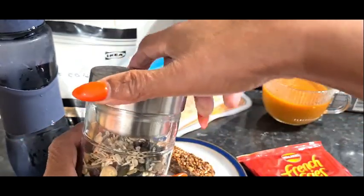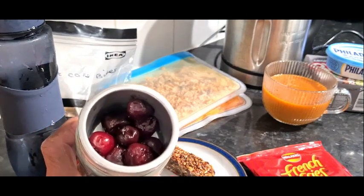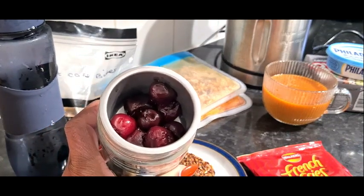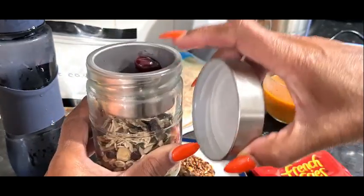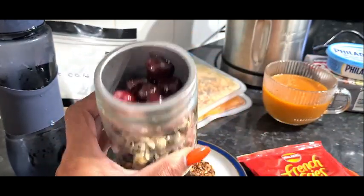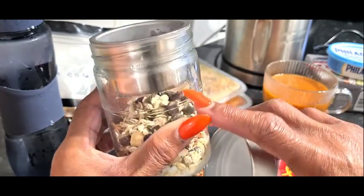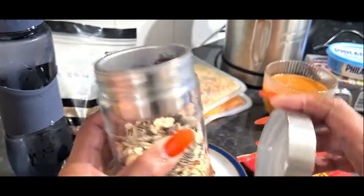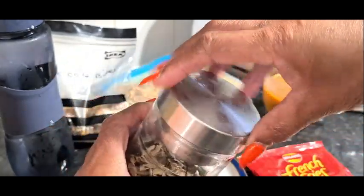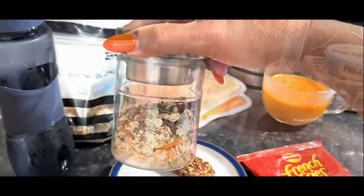So in these pots, I'll just take the top off. I've got some frozen cherries in there. And then what I tend to do is just tip it all into the main jar. So tip the cherries into here. By the time I'm ready to eat this, the cherries will be defrosted, and then I've got all that lovely cherry juice running through here. So a little bit of fruit in here, and that will be my first meal of the day.